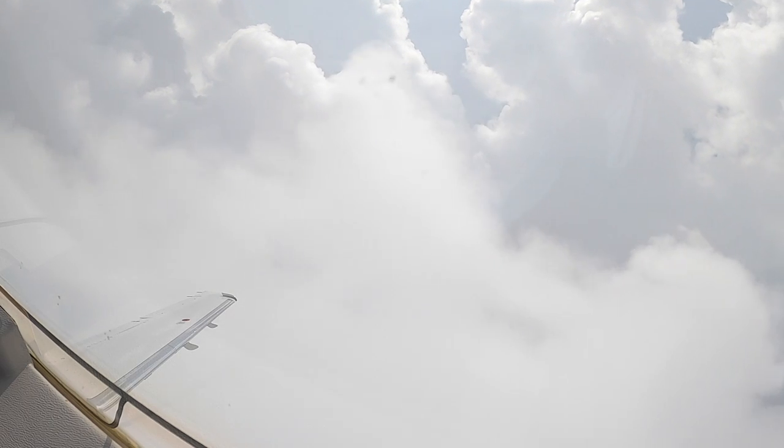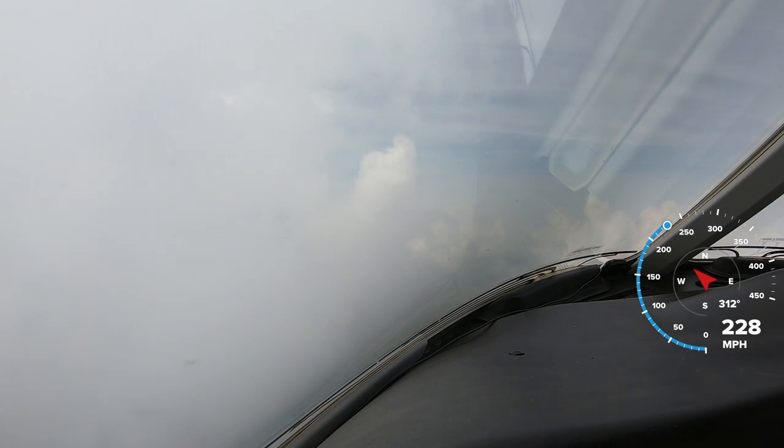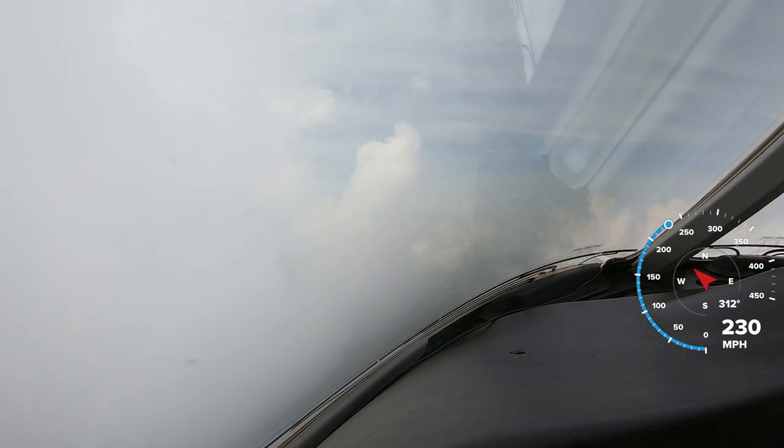Moderate bumps in there. And now we're through it. 390 Golf Mike, direct Haley. 90 Golf Mike, roger.